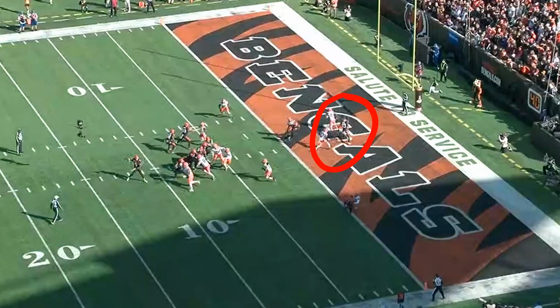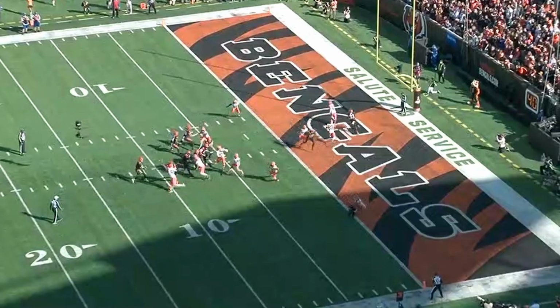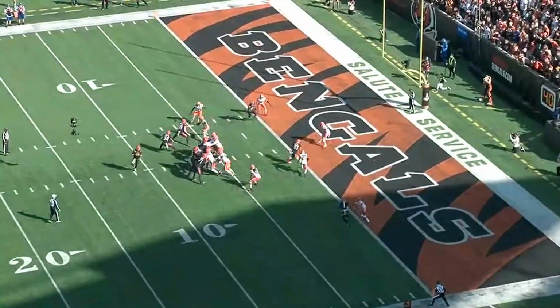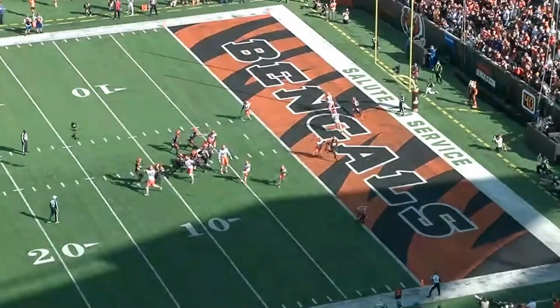You have Takk McKinley dropping into the throwing lane and Greg Newsome covering here. And then look at Denzel Ward. This break on the ball to undercut that route, Joe, that is elite stuff. Impressive job here by Denzel Ward, playing some of his best football of his career right now. He was left one-on-one with Jamar Chase in this.